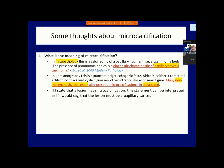Before moving forward, it seems to be worth clarifying a controversial situation. The term microcalcification has different meanings in ultrasound and in histopathology. In reality, that is in histopathology, microcalcification occurs almost exclusively in the calcified tip of papillary cancer, and the finding of a single psammoma body is almost diagnostic of papillary cancer. In virtuality, that is in ultrasound, we frequently use the term microcalcification for structures which are indeed not microcalcifications, only pretend as if they were.